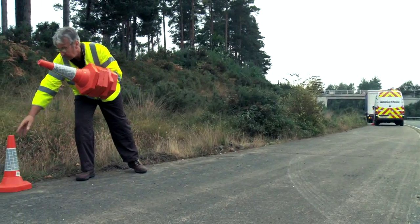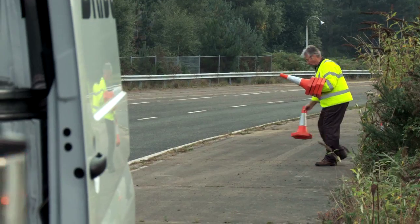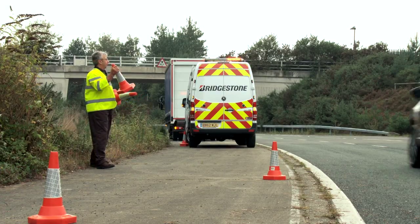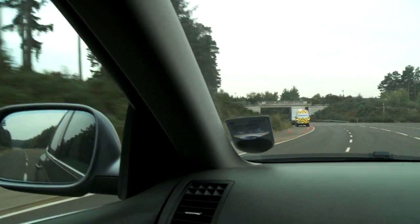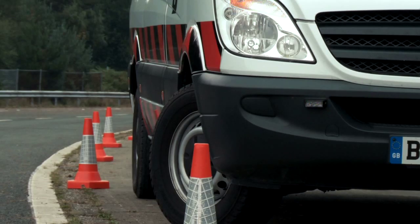I always place 6 cones starting 30 paces from the rear of my vehicle and then every 6 paces back to my vehicle, making sure I face the traffic as much as possible. This can vary if I was working on a normal road or a dual carriageway. You never know if or when a vehicle is going to wander close to you. So this makes the use of traffic cones a very good additional safety aid.